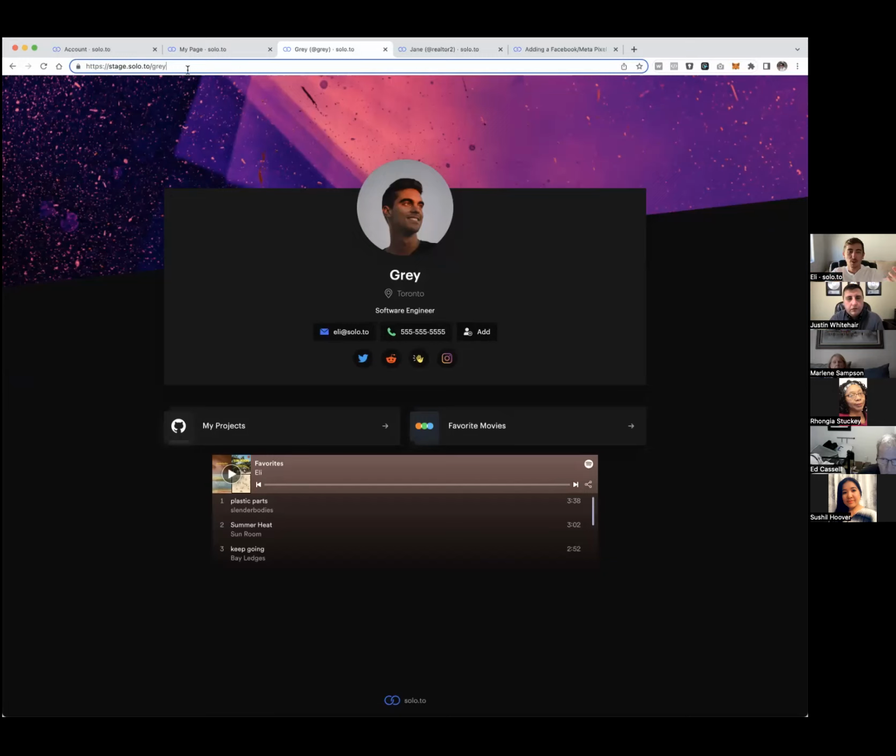So our thinking was that if you're going to be sharing this via QR code or sending it to somebody via text or email, you can include that. That way, when they reach the page, it has this add button on here.